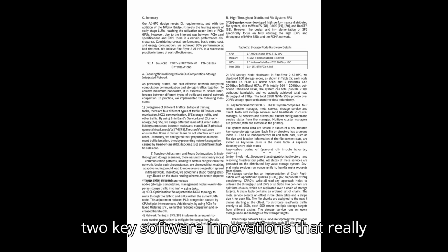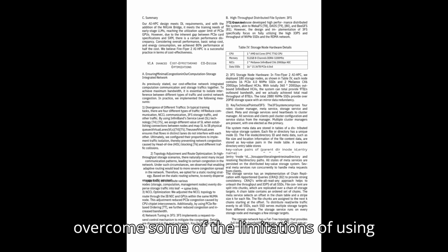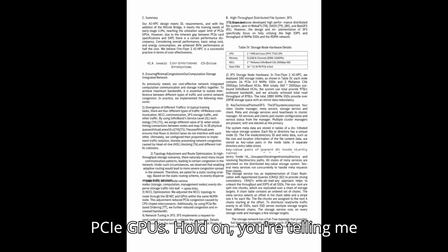They developed 2 key software innovations that really set Fireflyer 2 apart. The first is called H-Reduce. It's a custom communication library designed to overcome some of the limitations of using PCIe GPUs.